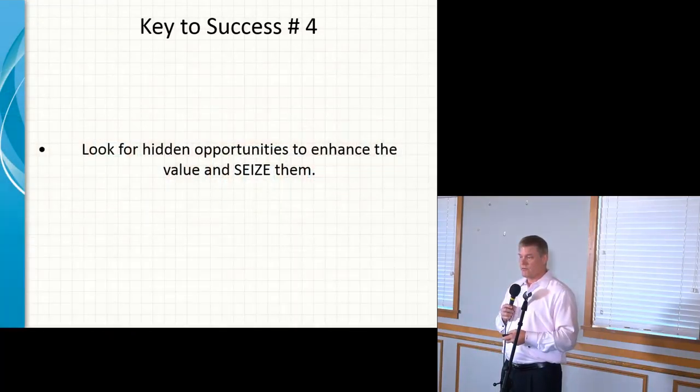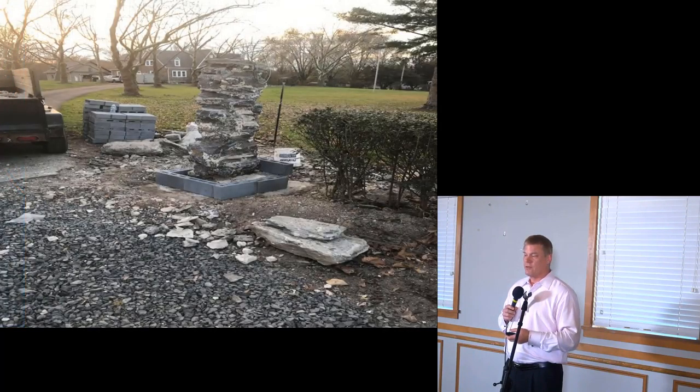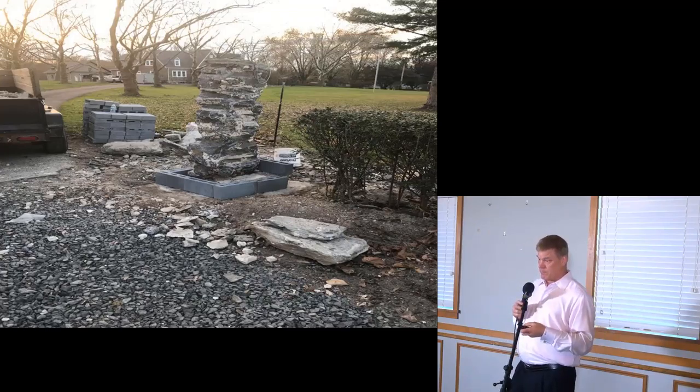Fourth key to success: look for hidden opportunities to enhance the value and seize them. This is very difficult because when we say see the opportunities and seize them, that always comes with a big dollar sign at the end of it. You really have to be able to look at the house and decide if you're going to invest another X amount of dollars, what's my return on investment going to be?